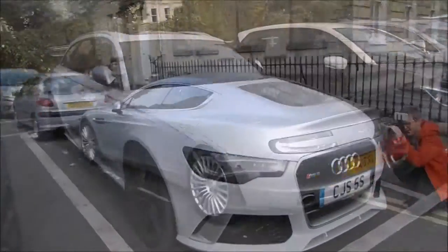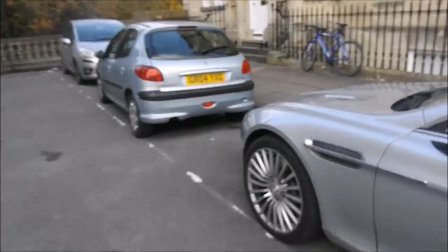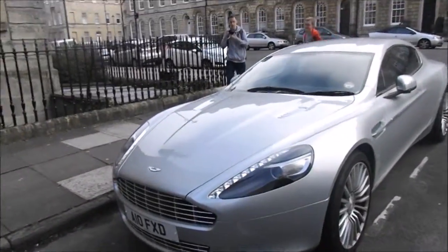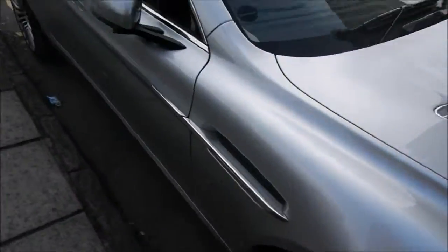Right, so here we got this Rapide. It's all white. Redline nose. It's just nice. It's alright.